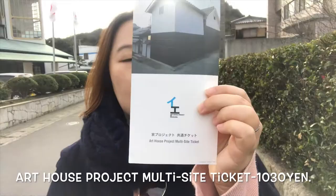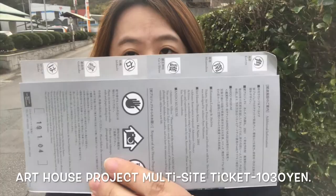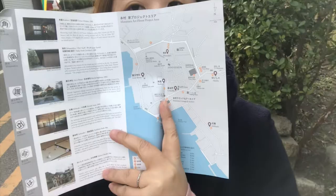Galleries, museums, projects, installations, art on the island, Naoshima Island. What you can do is you can buy this ticket, and then, can you see all the stamps? 1, 2, 3, 4, 5, 6. There's 6 of the places that you can go. And there's the map. You can follow the map and visit all of them.